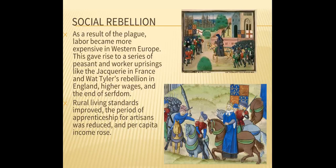Those who survived the plague realized that there was more to life than just work. After all, YOLO. As a result of the plague, labor becomes more expensive because obviously, who are the first people that are going to die during a plague? It's going to be the peasants who are living in poor sanitary conditions. And this actually gives rise to a series of rebellions. Wat Tyler's rebellion in England was actually one of the most famous, demanding higher wages and the end of serfdom. Rural living standards improved.